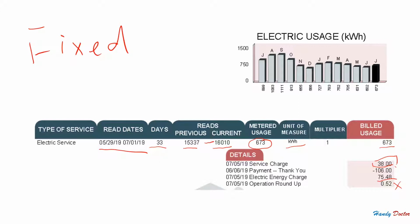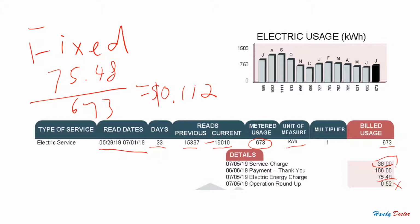Now the electric energy charge though is by kWh. So I have to pay $75.48 for 673 kilowatt hours. Let's do some calculation. That means 75.48 divided by 673, and we can get a calculator. It came out to be $0.112 per kilowatt hour. So this is what my electricity bill means. Very simple, right? Now, obviously, we need to compare to a different one to see how we can save money.